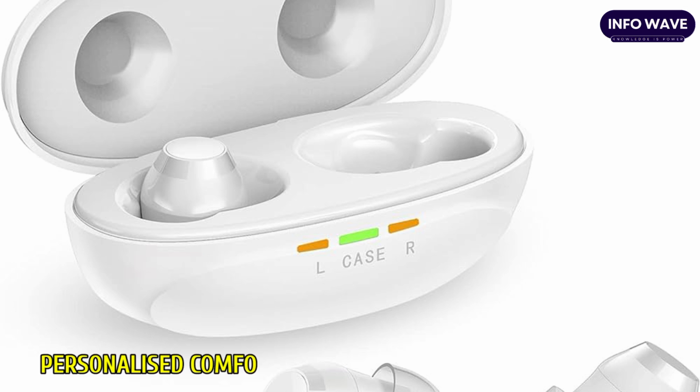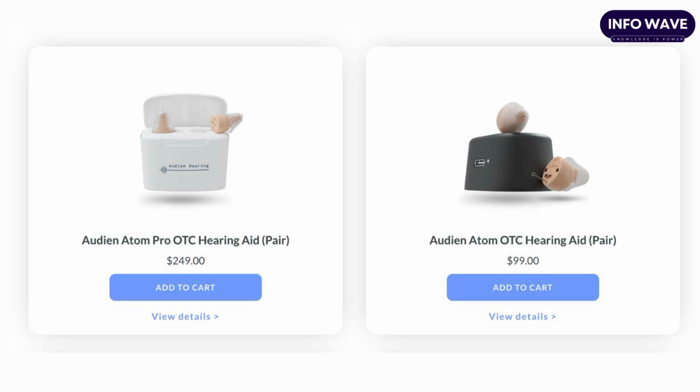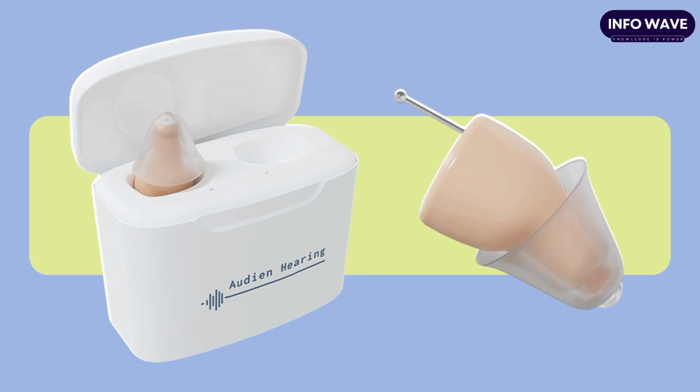Personalized comfort. The customizable modes and smartphone connectivity allow you to tailor your hearing experience to different situations, ensuring comfort and clarity. Discreet solution. The discreet design of the Atom Pro ensures that you can enjoy improved hearing without anyone noticing.